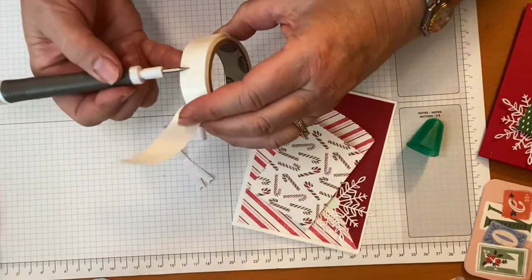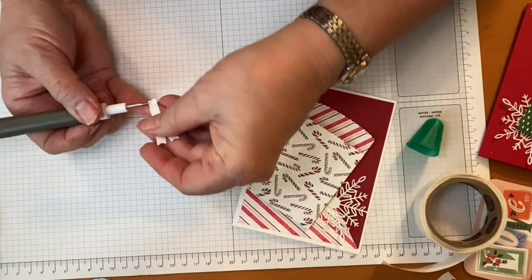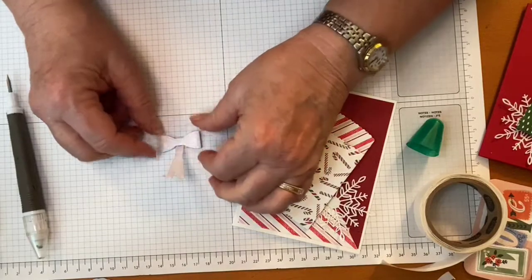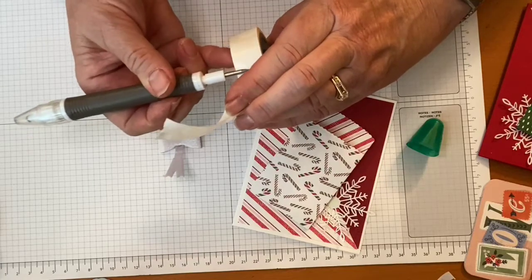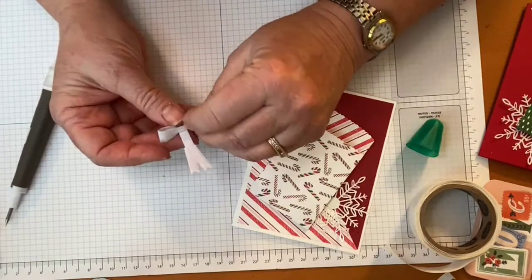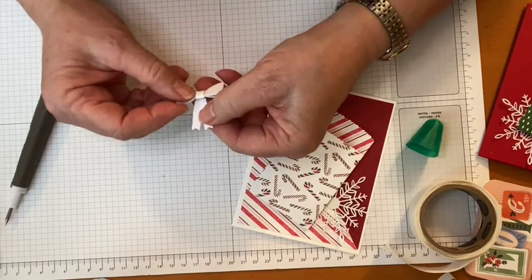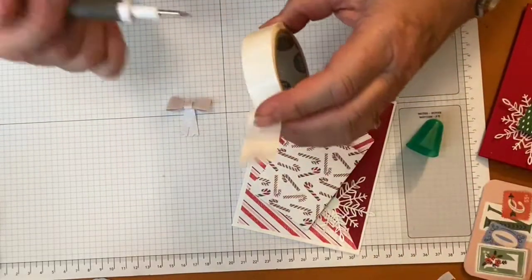So again, remember I said lots of glue dots. You're going to put one on here, starting in the back. I just don't want this to fall apart. Another glue dot in the front. Right there, and fold that down. And then one more. So this is really going to stay where you want it to stay.